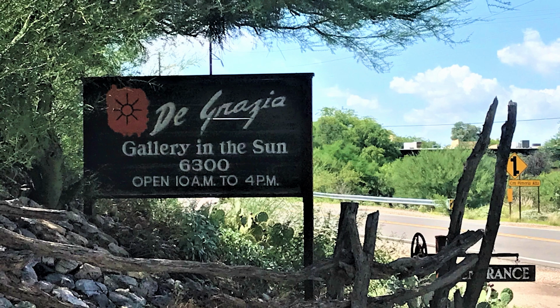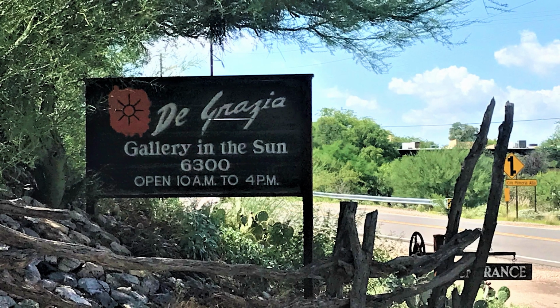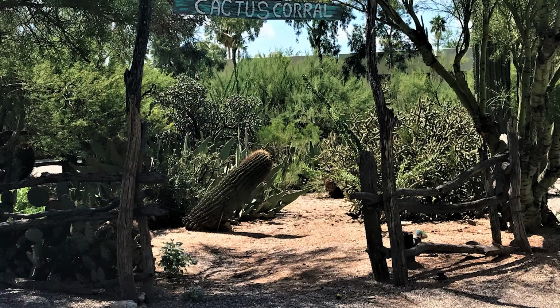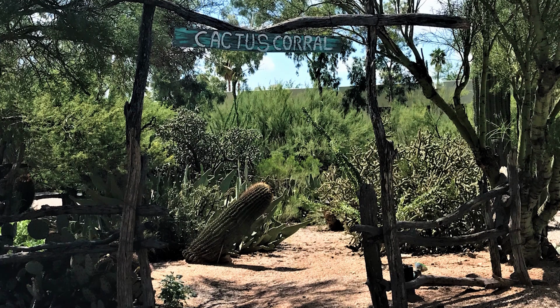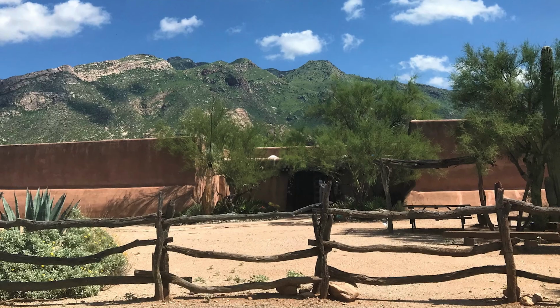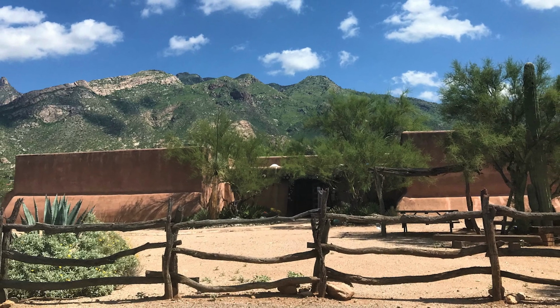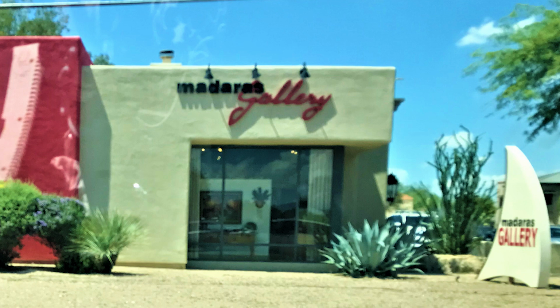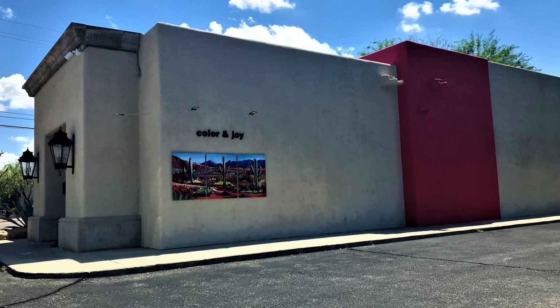You've also got the DeGrazia Gallery in the Sun, which was built by an artist named Ted DeGrazia in the 1950s. This property is 10 acres large and is listed on the National Register of Historic Places. It has an art gallery and a museum that is free to enter. It's a really cool place and very, very Tucson. The Medeiros Gallery by local Tucson artist Diana Medeiros is also really cool.